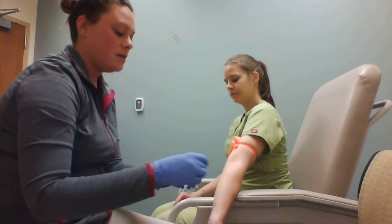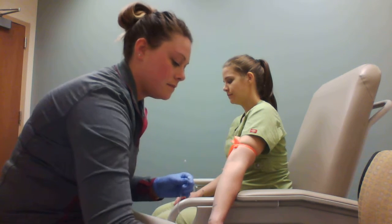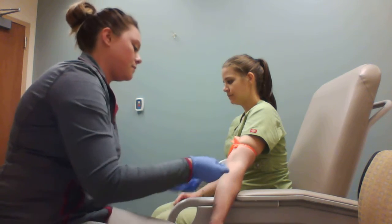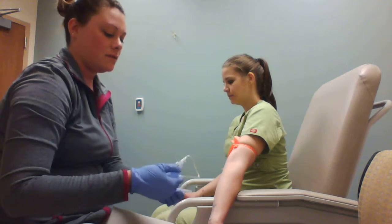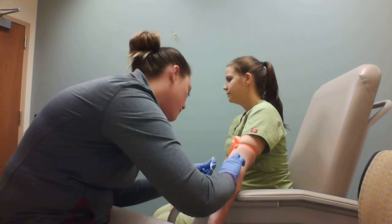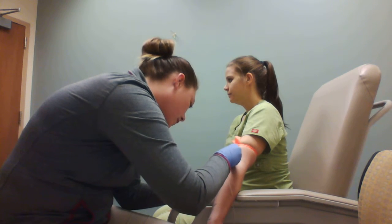Then you go ahead and open your needle to prep your needle. After your site is fully dry, you can go ahead and draw your sample. You want to make sure you're going to tell your patient that there's going to be a poke. Courtney, here's a poke.